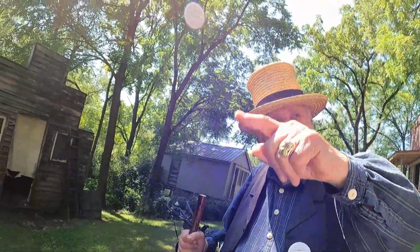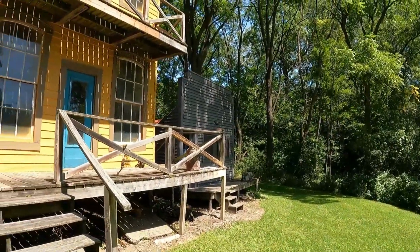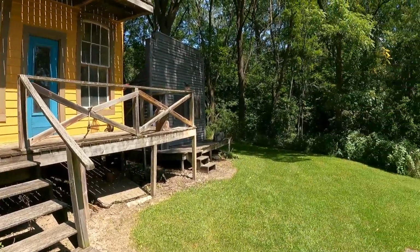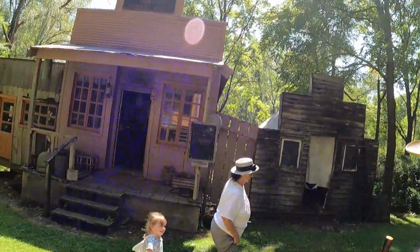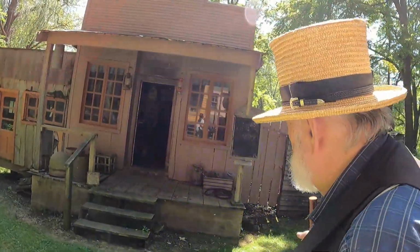Anyway, that little gray building on the end belonged to Rex Thompson. Rex brought that in here, and he is deceased this past year too. That's the two Thompson brothers. This one and the one over there have both died in recent times. That's too bad. Anyway, let's go in and take a look at the general store.